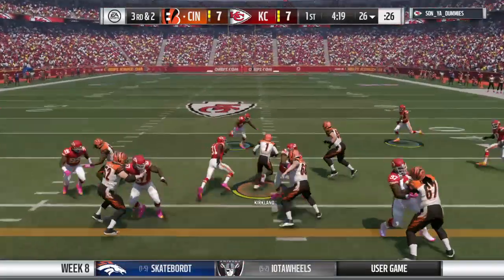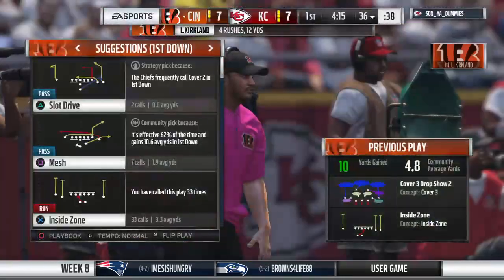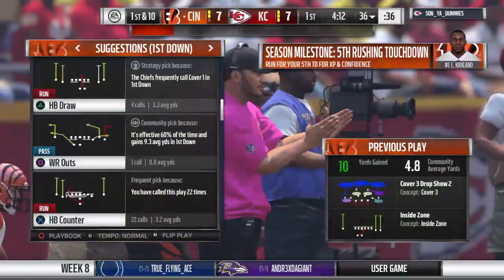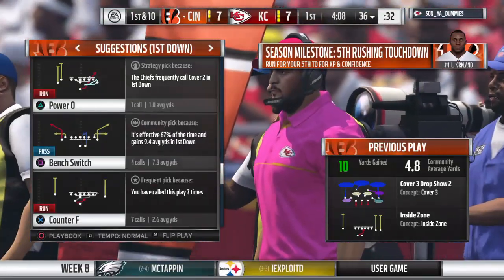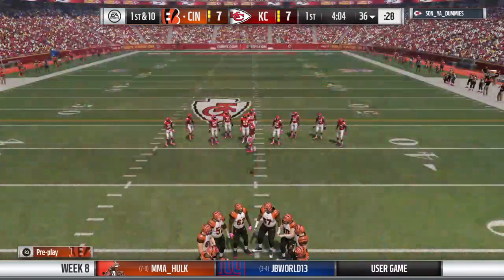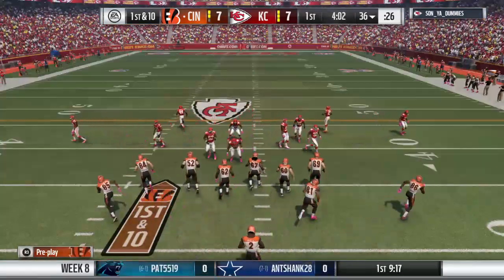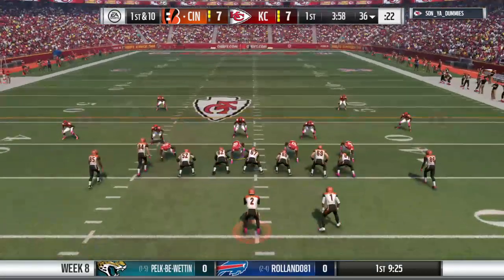They'll run it now out of the gun. And he's able to get the first before he's taken down at the 36. It's a 10-yard pickup, and it moves the chains. Give them a lot of credit. They ended up running the ball on a key 3rd down situation. They were staring 3 and out in the face and found a way to flip the script and keep the ball moving on offense.